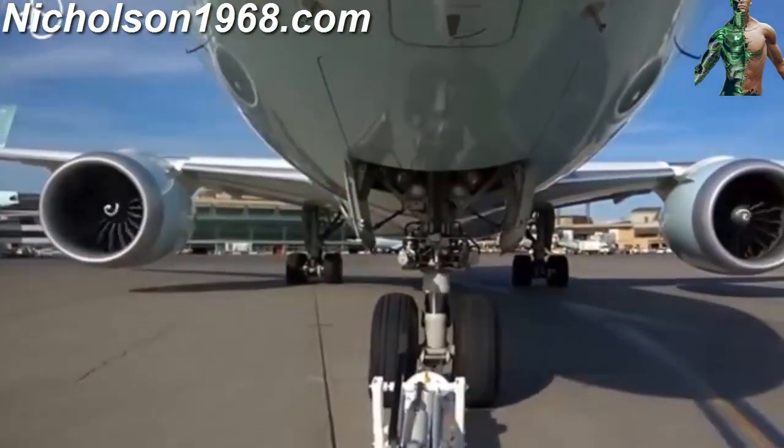These procedures are enforced in order to make sure that everyone is clear, that it's perfectly safe to start the engines, and that we don't start taxiing before everyone has moved out of the way.